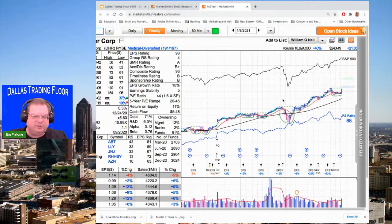If it moves above 248, then I think you might want to have a quarter position of this. I wouldn't have a half or a full position of this one, but it looks very strong and it's got strong cash flow. So not a bad company, but there are better companies.